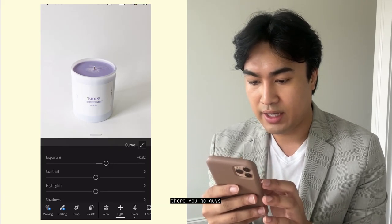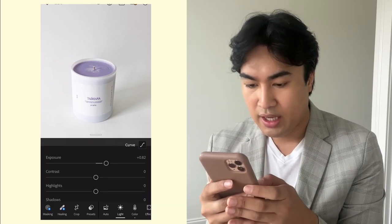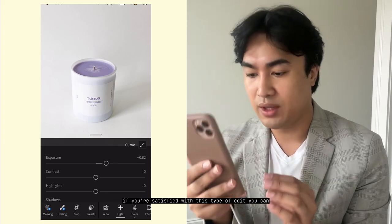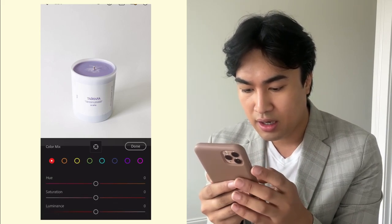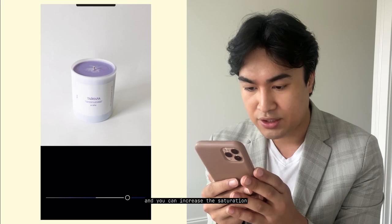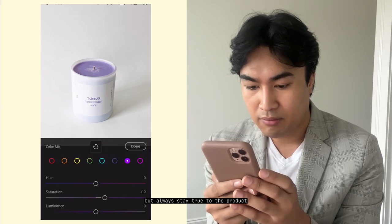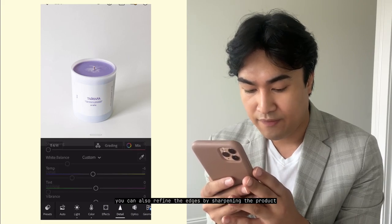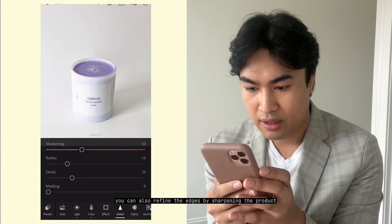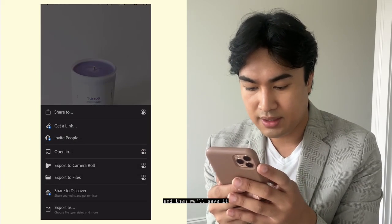As you can see, there you go, guys. The color is much more washed out. Some of the finer details have been washed out. In this situation, if you're satisfied with this type of edit, you can, and to make the other details more pronounced, you can go to color and increase the saturation, but always stay true to the product. And once you're done, you can also refine the edges by sharpening the product. There you go. We'll stick to that. And then we'll save it.